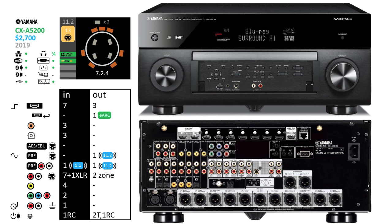Yamaha provides a high level of legacy support and includes component video inputs as well as a moving magnet phono stage. The inclusion of an XLR balanced input is nice to have should you have high quality external DACs feeding into the CX-A5200. The two-zone outputs are good for those wiring for multiple rooms. This model has an FM/AM tuner and headphone jack.